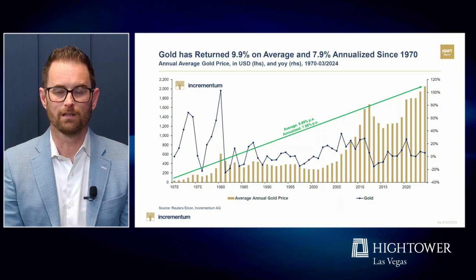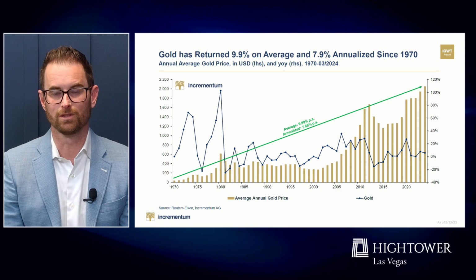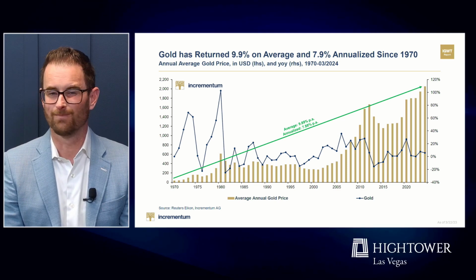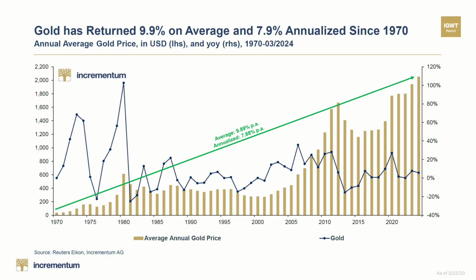So we think that there are lots of reasons to be bullish gold. It's produced a great long-term return over the last 50 years, about 8% on an annualized basis. It does not go in a straight line, but again, that provides diversification benefits to portfolios. So we are still structurally bullish on gold.